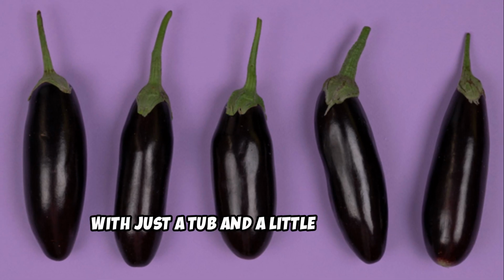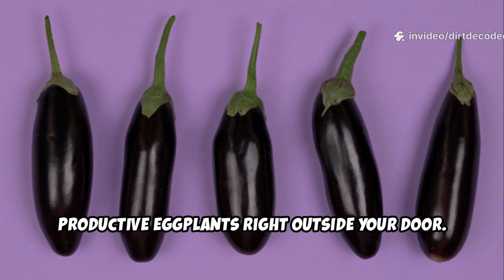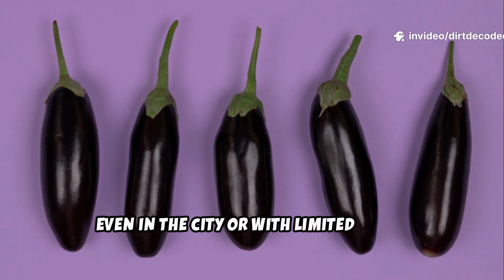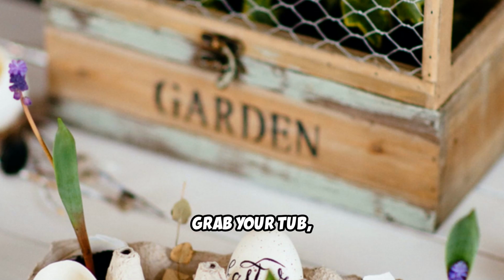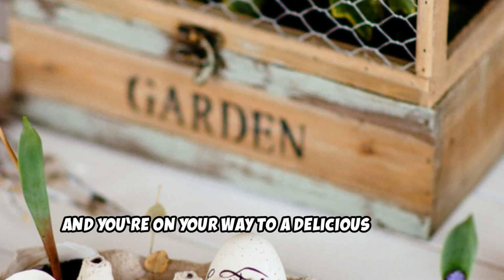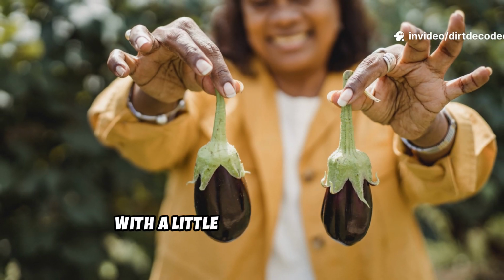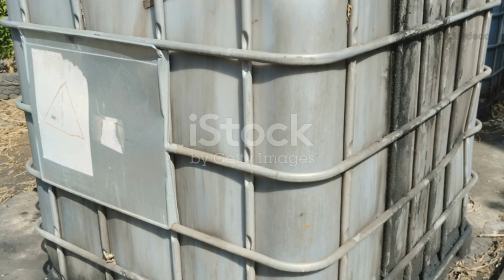With just a tub and a little know-how, you'll have beautiful, productive eggplants right outside your door. It's a simple, flexible way to grow food, even in the city or with limited space. Ready to grow? Let's get started. Grab your tub, some good soil, and a healthy seedling, and you're on your way to a delicious harvest. Your eggplant success story begins now. With a little care and attention, you'll be amazed at what you can grow right at home.